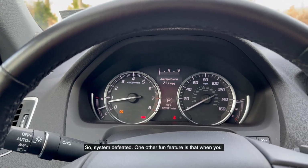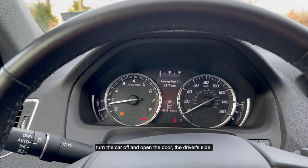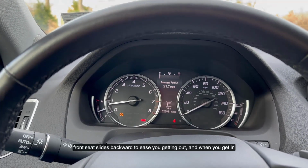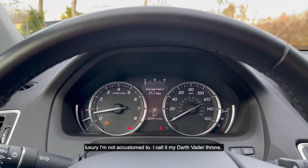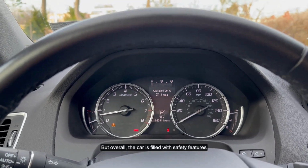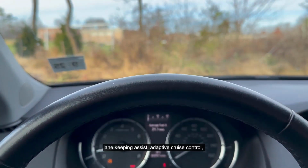One other fun feature is that when you turn the car off and open the door, the driver's side front seat slides backward to ease you getting out, and when you get in and turn the car on, it slides back into position. Kind of a level of luxury I'm not accustomed to. I call it my Darth Vader throne. But overall, the car is filled with safety features, lane keeping assist, adaptive cruise control.